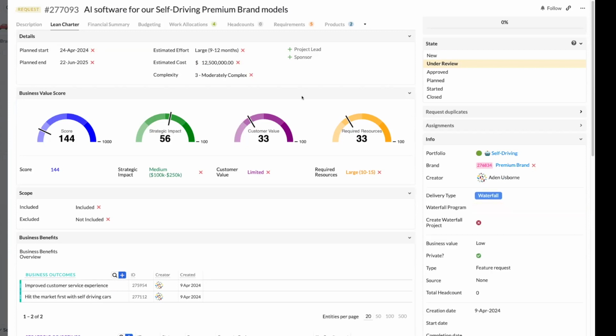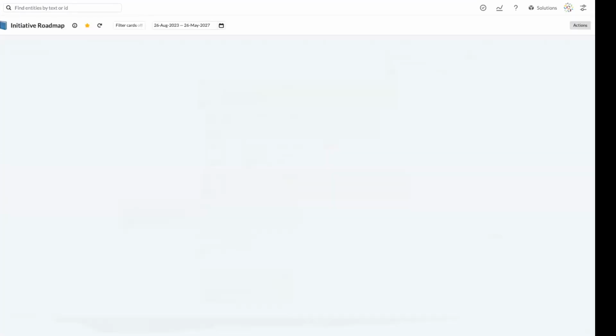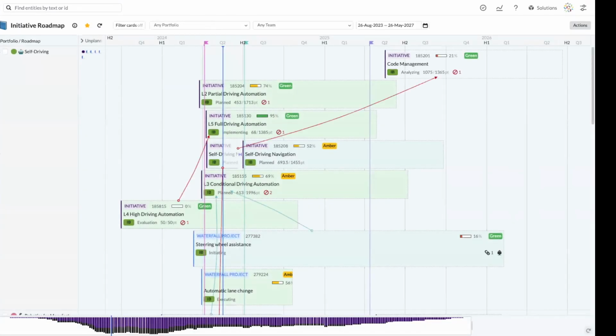So we can decide based on the incoming requests and the scoring and what we're looking at from a governance perspective here, what do we want to do with that work? And then we can actually start to tie that down into the labor and the individuals that we think we need on these. Okay, so we've got the request, we'll generate the work off of that, and then we'll be able to go into and see things like a consolidated roadmap. So in here, I've actually generated my initiatives, tying these in on a consolidated roadmap, so I can see my initiatives with my waterfall projects all in one place.